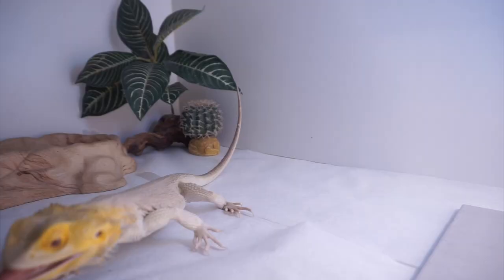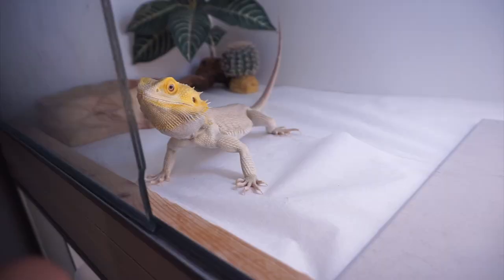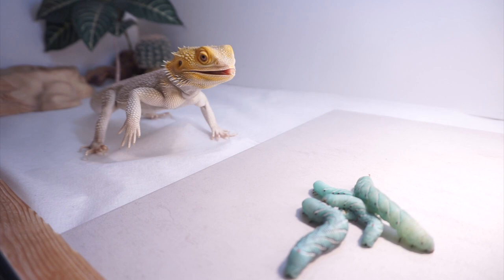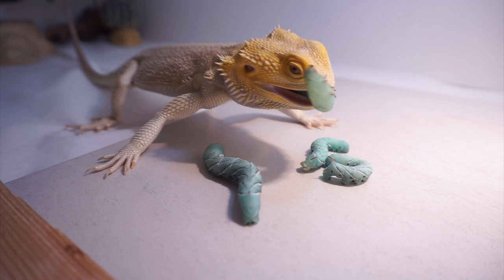Yeah. Now up next, we got Wilbert. I'm gonna let him choose between four of these big, succulent hornworms and just let him feast. So Wilbert, you get to choose if you want a big one or a small one. So here you go. Take whichever. Yeah, boy. Oh, snap, you went for the big one. This guy went for the biggest one.